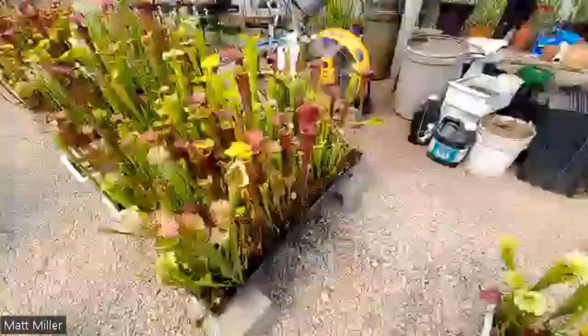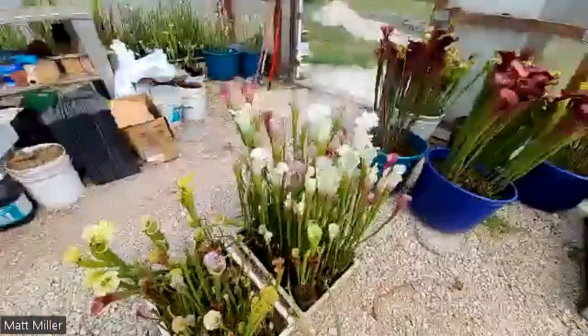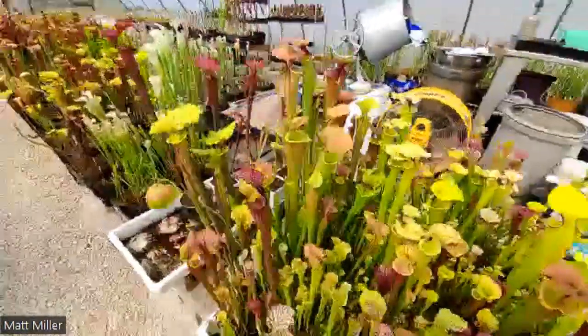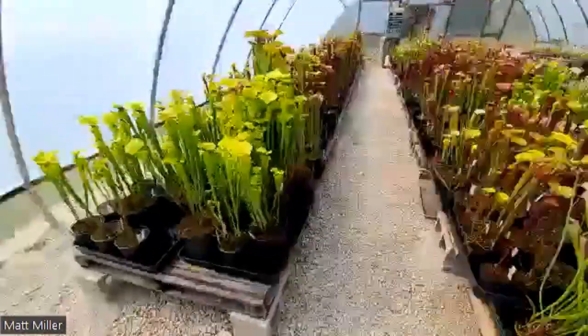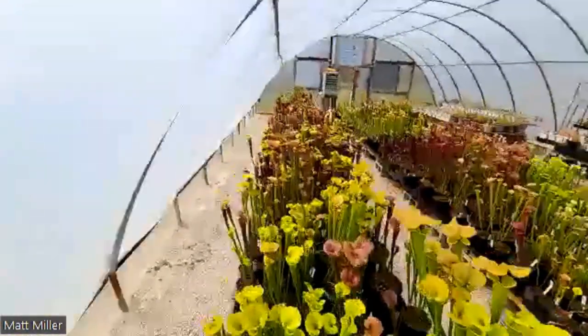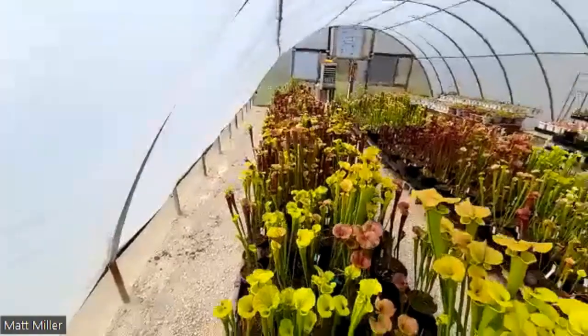Bunch of seedlings. More seedlings. More seedlings. I got a lot of these. All need to be repotted. That's why they're up here and not down in the big greenhouse. But this is my personal collection bench.